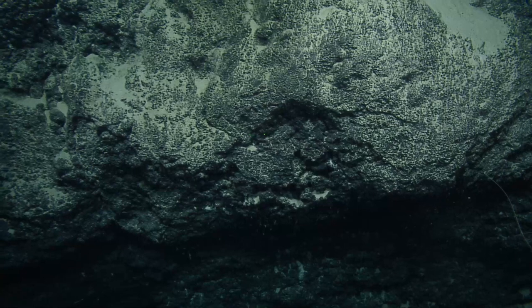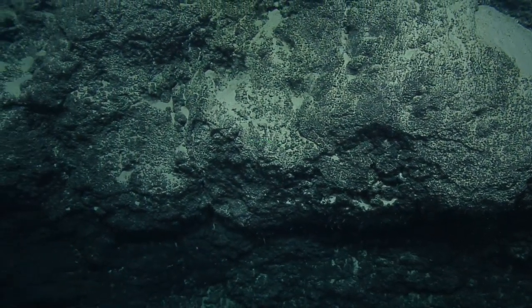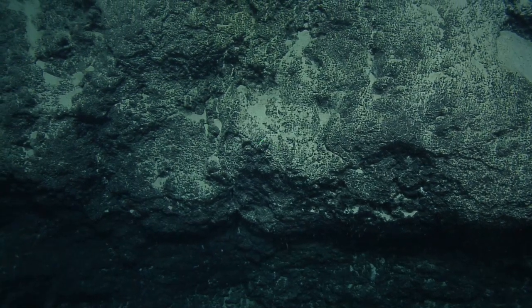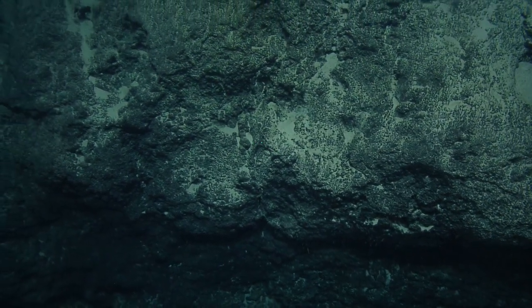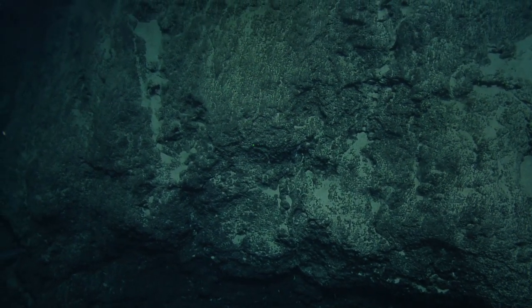For those online, we did launch at 2 p.m. Hawaiian time. We are expected to have this be a 20-hour dive. And that would mean that we are going to be exiting sometime around 10 a.m. tomorrow.